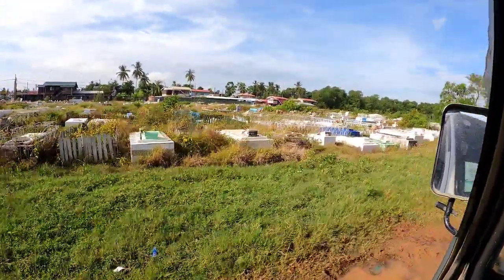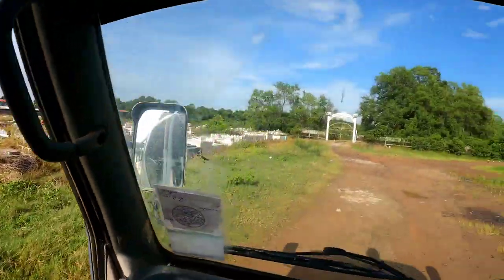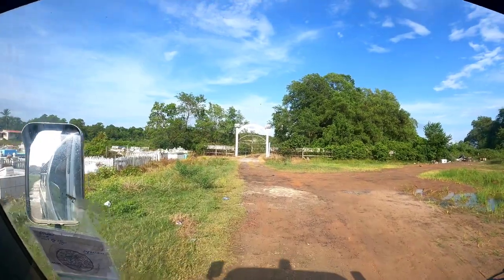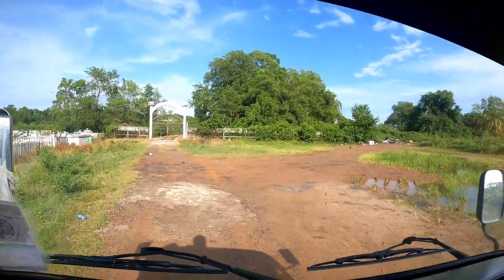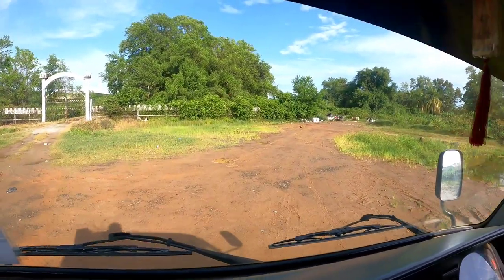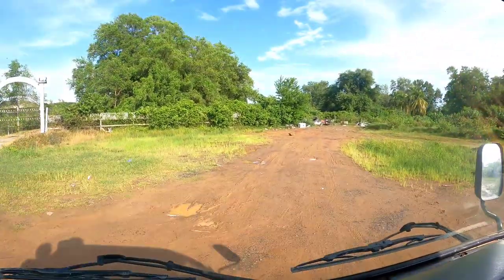Start with the barrel of rum and end with the barrel of rum. And that's the entrance to the cremation site at the back there. As I said before, Six Village is the most populated village, a popular village. It's so popular people are dying to come here.